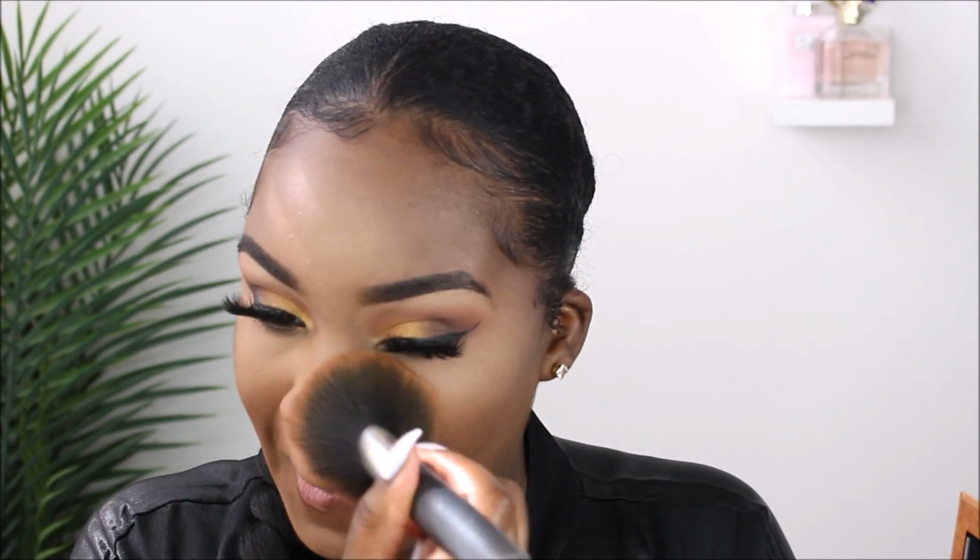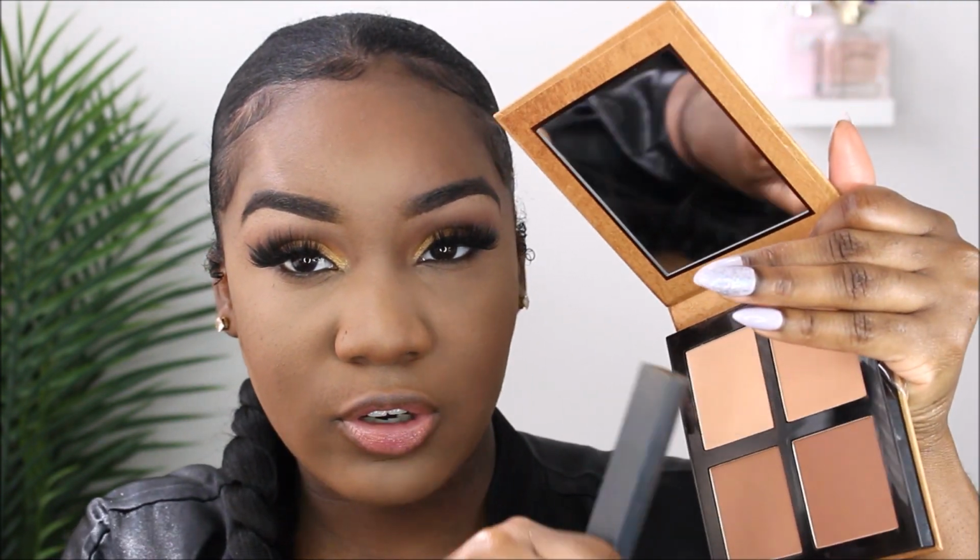No more ghostly. I'm literally putting this all over. We need that complexion to really come back. This product here is a plus for dark skin, for sure. So that definitely brought back the melanin to my skin.